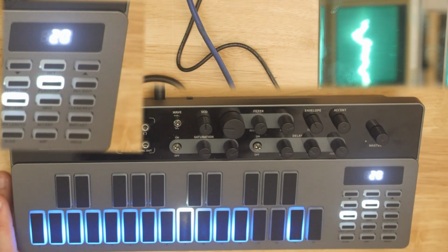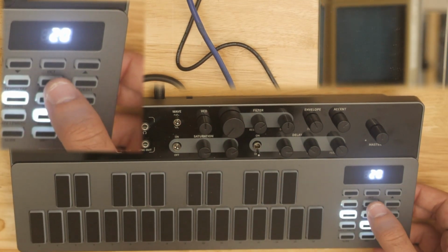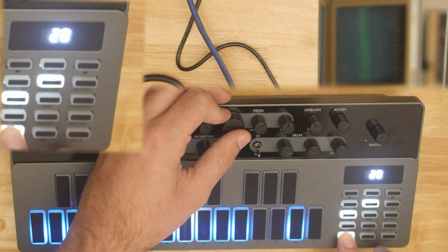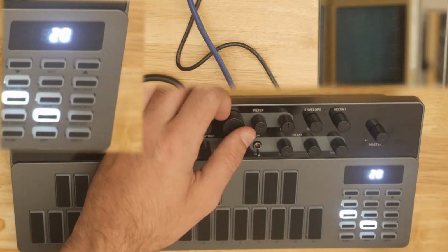Now, these modifiers are not static. If I hold slide or accent, it will apply that to the current step. So watch what I'm doing down with my fingers here. And we can do both at once.